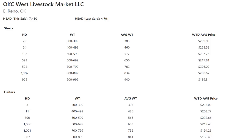Look at your best tested weights. 523 head of 6-weight steers in El Reno averaged 656 at $217.81. 592 head of 7-weight steers averaged 762 at $206.09. And 1,107 head of 8-weight steers in El Reno, Oklahoma, averaged 834 pounds with a weighted average price of $200.67. 906 head of 9-weight steers averaged 940 at $189.34.